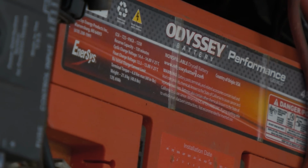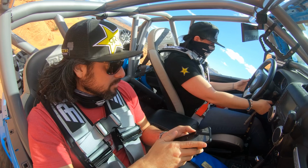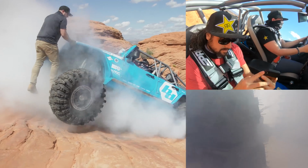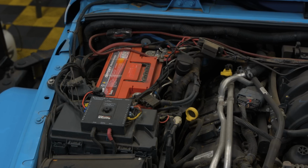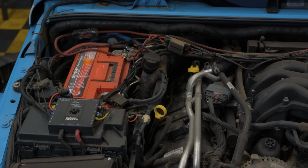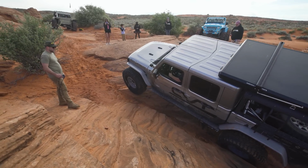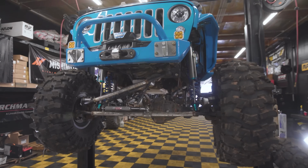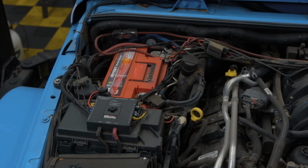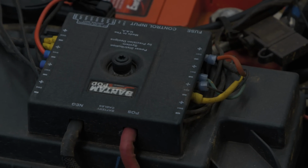I am powered by Odyssey battery. The vehicle starts up every single time, never had anything wrong that way. And I do use my winch a lot, whether it's winching myself out or helping someone else out of a sticky situation. And it's just nice to know that that power is always there and I never have to worry about it. The S Pod, I have the Bantam version.